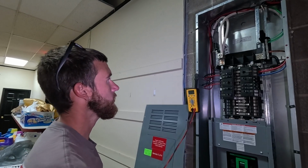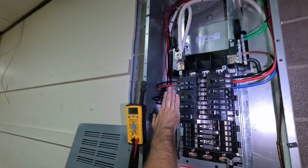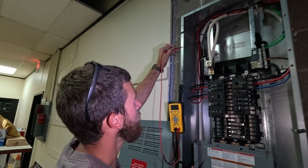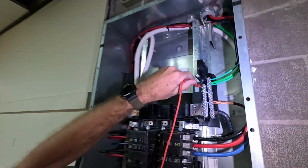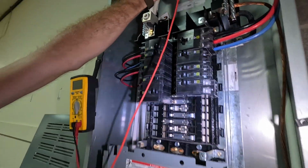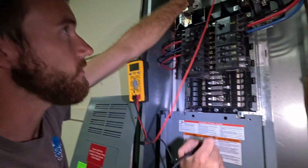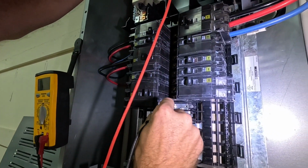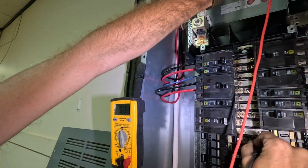All right, we're gonna change out this breaker right here. The first thing we wanna do is make sure that this panel box is dead. We're gonna go up here to our ground and go to each one of these bars since we can't get down to where the actual main power is coming in at behind this panel. We're gonna go to these bars here. There, check. We have no voltage there.